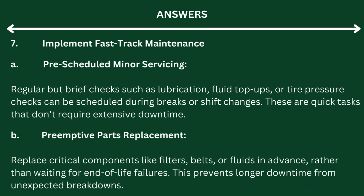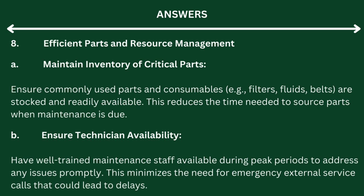7. Implement fast-track maintenance. Pre-scheduled minor servicing. Regular but brief checks such as lubrication, fluid top-ups, or tire pressure checks can be scheduled during breaks or shift changes. These are quick tasks that don't require extensive downtime. B. Preemptive parts replacement. Replace critical components like filters, belts, or fluids in advance, rather than waiting for end-of-life failures. This prevents longer downtime from unexpected breakdowns.